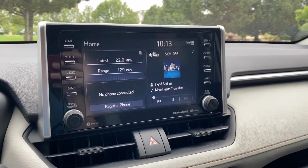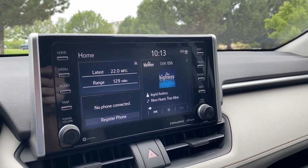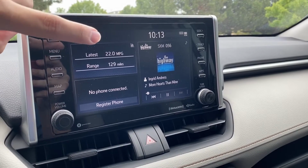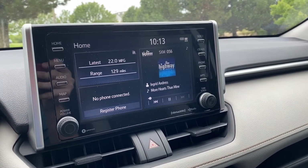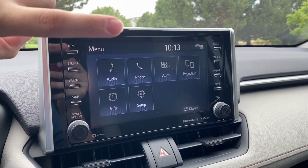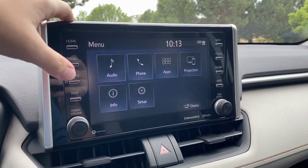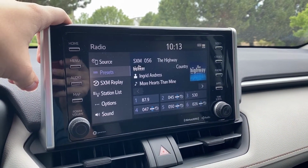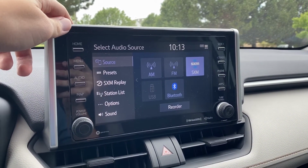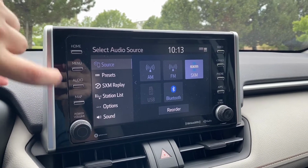This is the upgraded Audio Plus 8 inches for the Entune system. Right here is the home screen with your trip computer, phone, and radio. Going to menu is going to show that we've got audio, phone, apps, projection, info, and setup. Projection will be for Apple CarPlay and Android Auto. For audio, and going to sources, we've got FM, AM, XM satellite radio with USB and Bluetooth streaming audio.